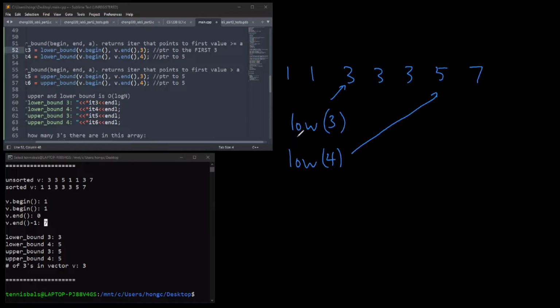So lower bound will find this pointer at log n runtime. So instead of searching linearly like 1, 2, 3, 4, 5, 6 to 5, it'll search it in like 2 to 3 operations, since log of n is going to be like 7 or 8 in this case. It's going to take like 3 operations instead of 8 operations at the worst case. So this is really useful.